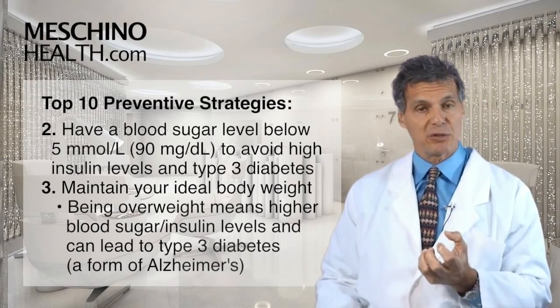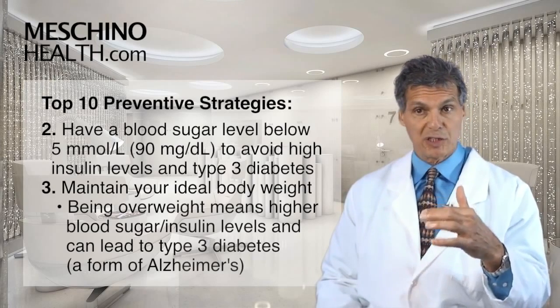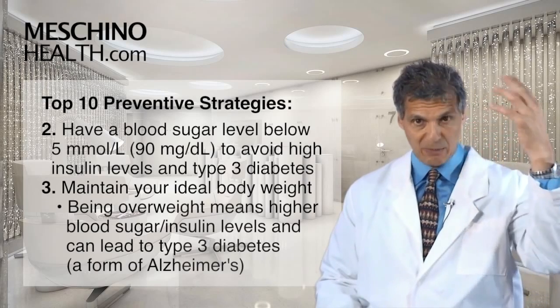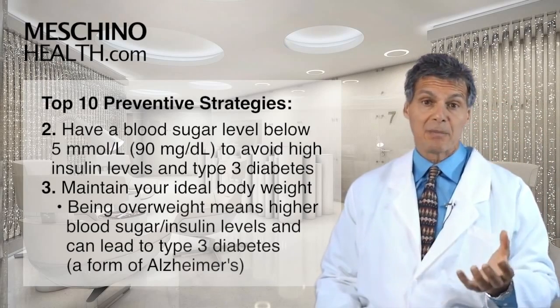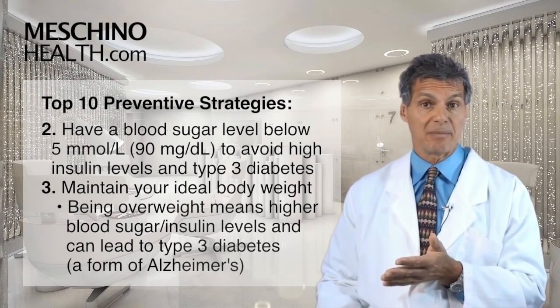Step 3, you need to be at your ideal body weight. People who are overweight tend to have higher blood sugar and higher insulin levels, which leads to type 3 diabetes, which is a form of Alzheimer's. People who are overweight have a much higher risk of developing Alzheimer's disease for that reason.